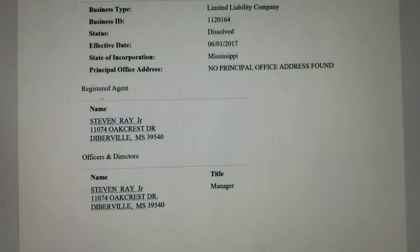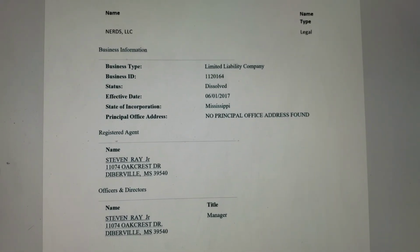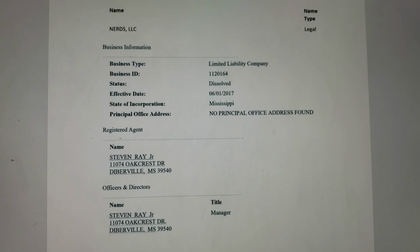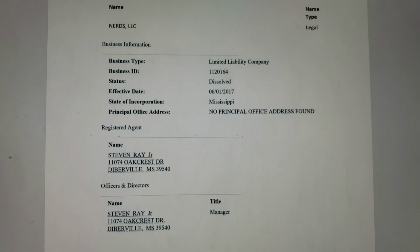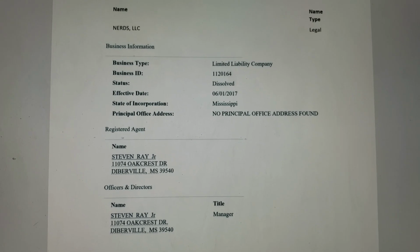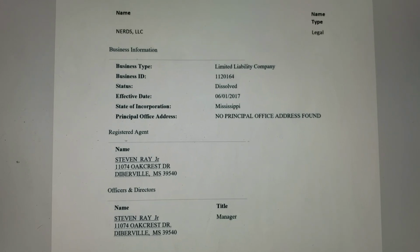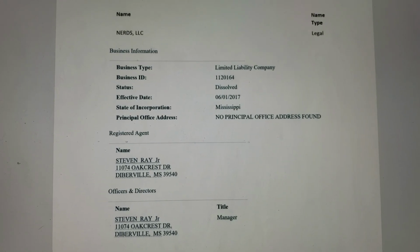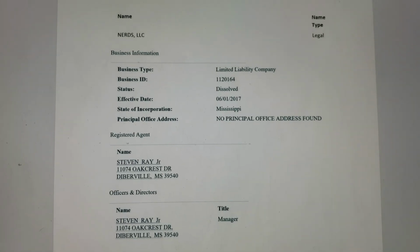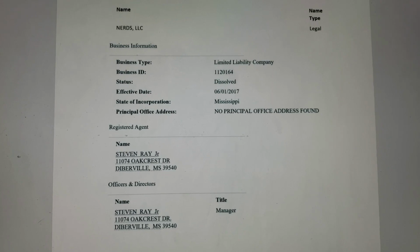Here we go. There's his company. Nerds Limited Liability Company. You can see there, dissolved June 1st of 2017 in Mississippi. There's his name and his address. Leave that on there for a little bit so everybody knows to avoid this guy. One bad apple. He'll neither answer calls from us or Amazon about this insurance, and they frankly just don't care. They informed us he's still working for them, and they're happy with that.